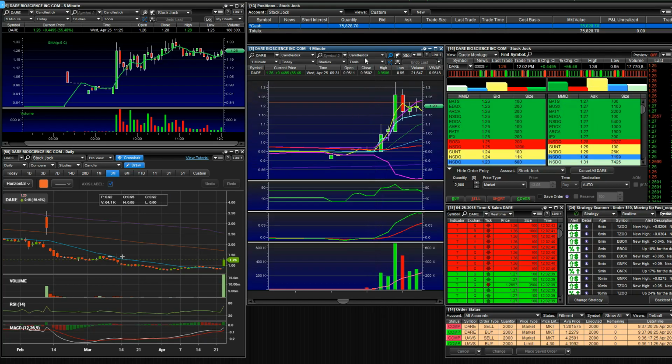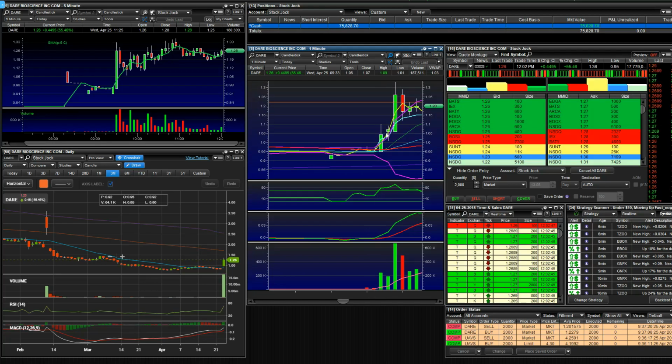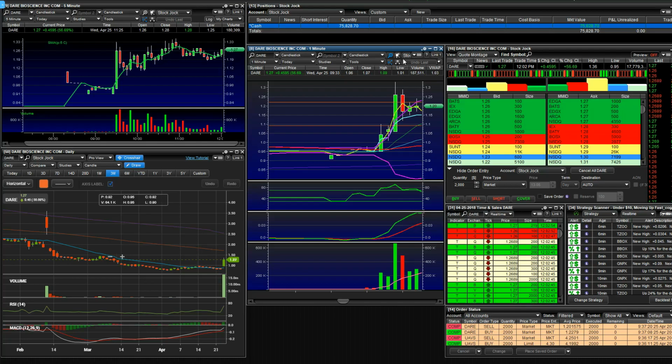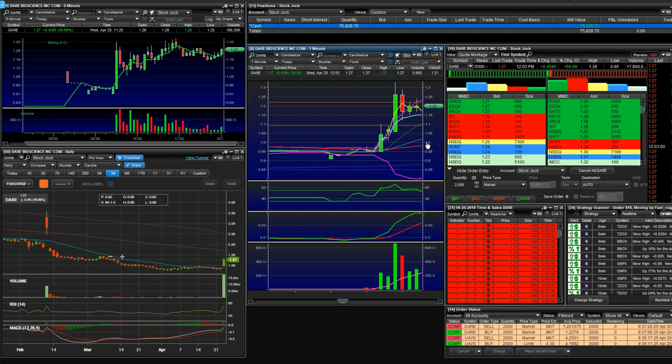To be fair, the best play on this again was here. So we had the pop, the first pop. This is a pullback candle because it doesn't make a new high. And then this would have been our candle over candle, right? This is the first time, and we got a nice rip out of it. I wasn't watching this at the time. I was playing, I think, LEDS at the time. So I just missed this move.